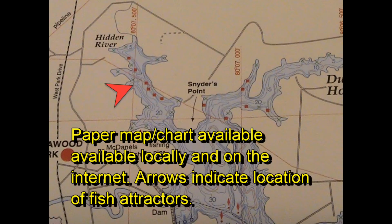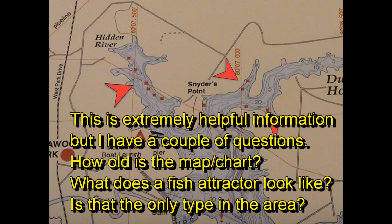Paper maps and charts are available locally and on the internet. This is one such map. The arrows indicate the location of fish attractors. This is extremely helpful information, but I have a couple questions. How old is the map? What does a fish attractor look like? Is that the only type in that area?